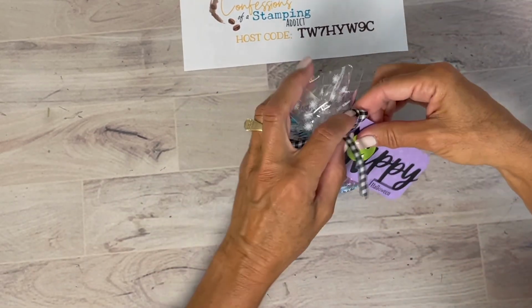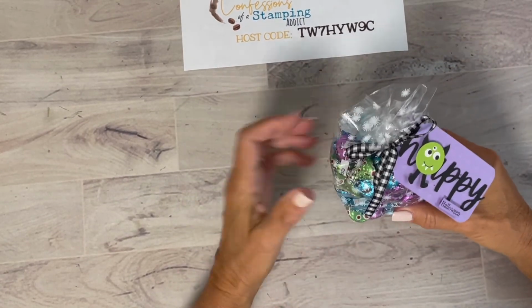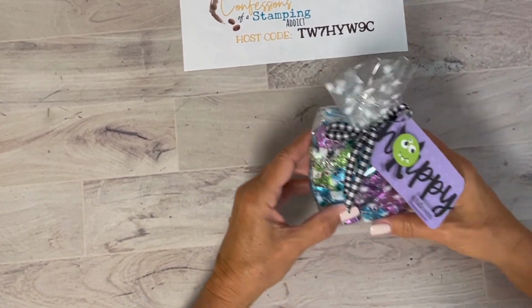Isn't that fun? That'll be my first Halloween project I made. I'll probably make some of these for my grandkids, but our fun little monster tag that matches our monster candy.